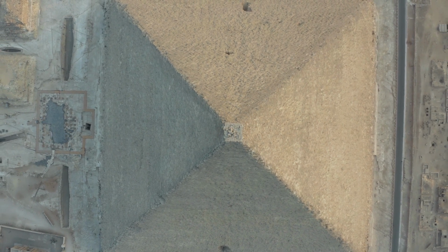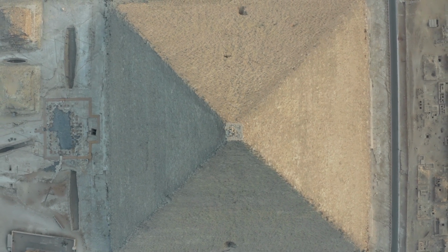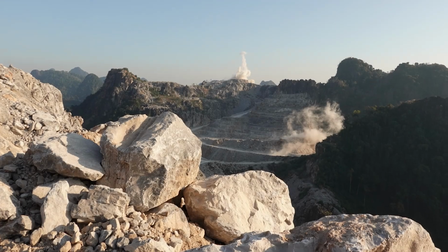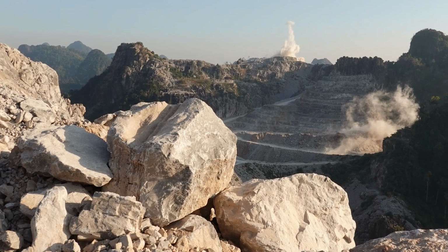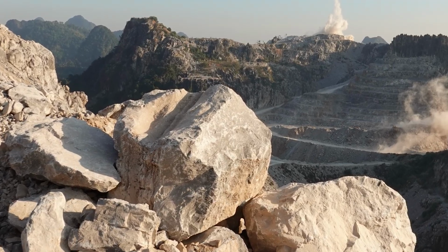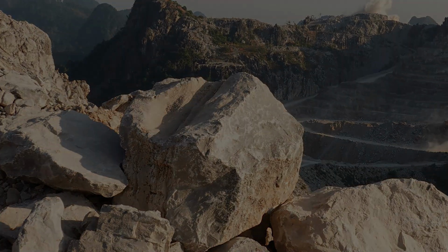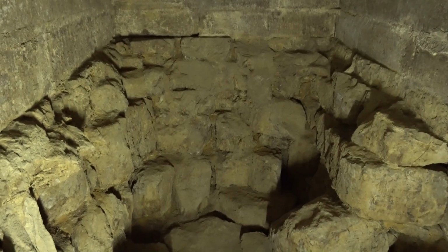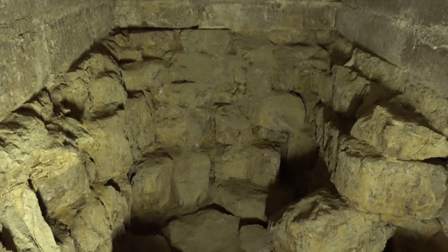The blocks, predominantly local limestone from the Giza Plateau, are not uniform in size or shape. Imported blocks included white limestone from Tura for the casing, and granite blocks from Aswan for the King's Chamber. The pyramid houses 3 known chambers, the unfinished lowest chamber cut into the bedrock, and the Queen's Chamber and King's Chamber within the pyramid structure.